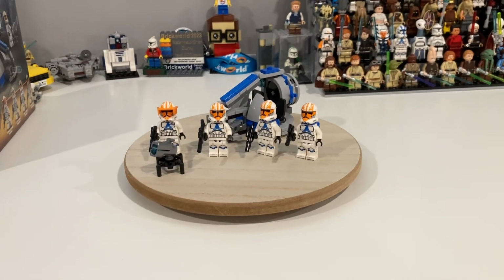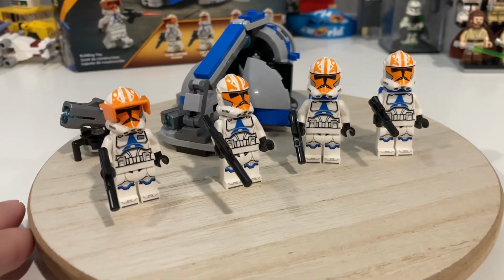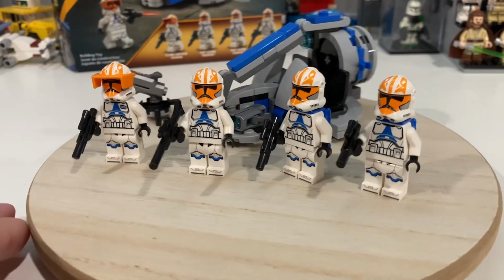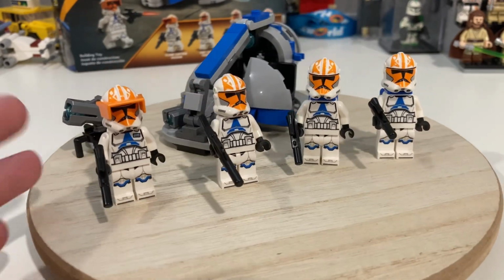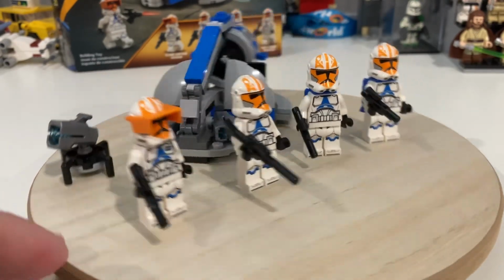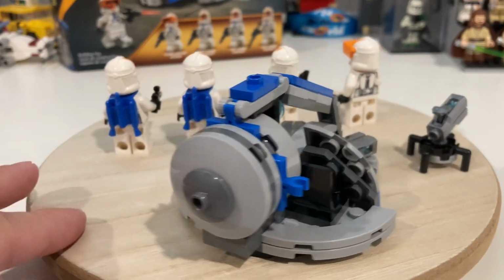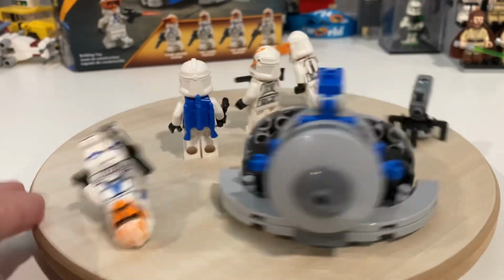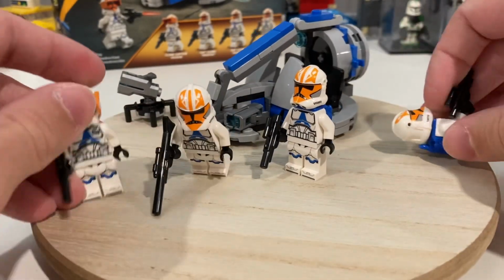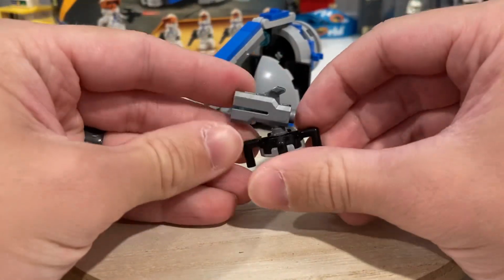Let's get into the actual set itself. Now, this is the most classic army builder style clone battle pack that we've gotten in quite a long time, with three identical figures and then one named character, but it's pretty easy to make him into just another 332nd clone trooper. With normal battle packs, what you see here is what you get. You get the swamp speeder, a little side cannon, and four clone trooper minifigures. Let's take a look at the swamp speeder first. And this little side cannon is just a stud shooter.